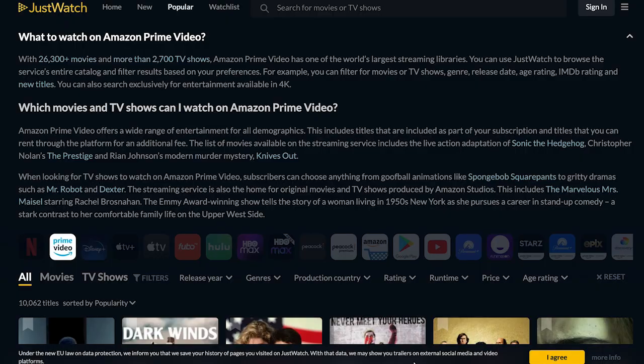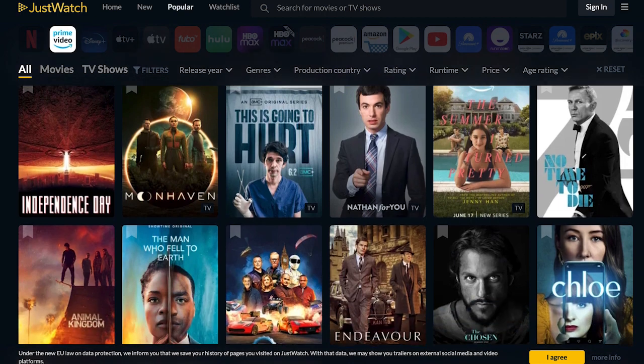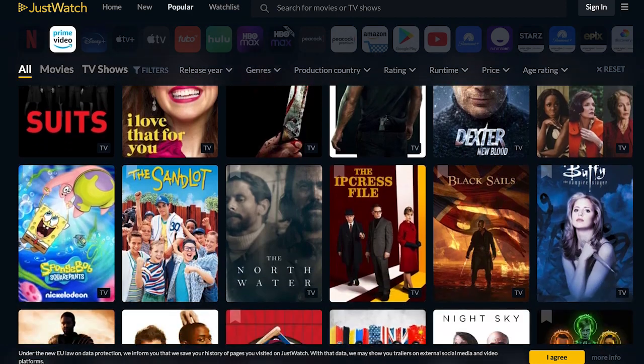Looking first at what's on Prime Video, you can see that it has more than 26,000 movies and nearly 3,000 TV shows. Scrolling through some of them, you can see some of the popular titles include Amazon original series like Terminal List, Reacher, Wheel of Time, and The Marvelous Mrs. Maisel. But it also offers access to lots of series and movies from a number of studios. Again, the catch is not everything will be included with your membership.